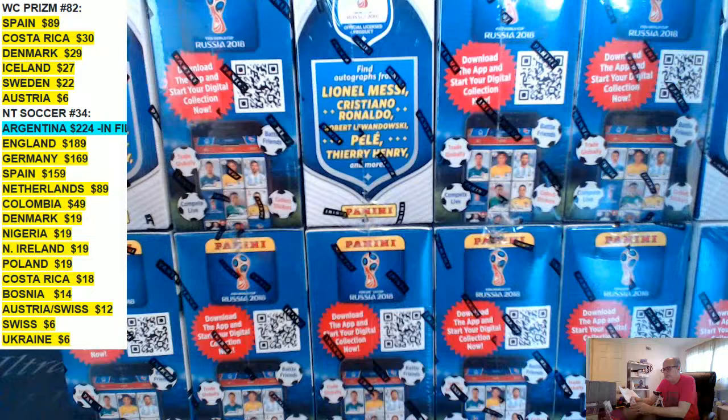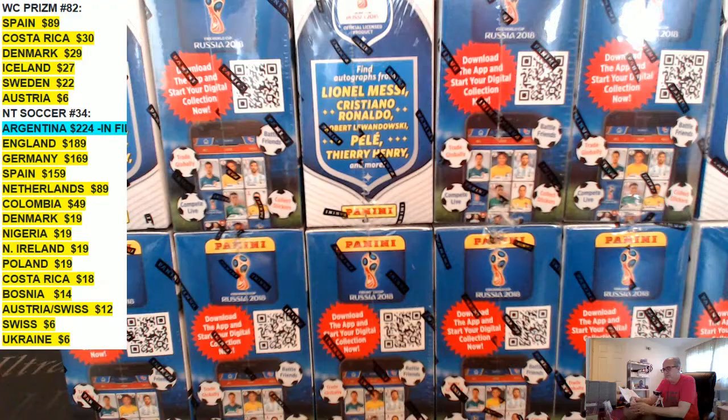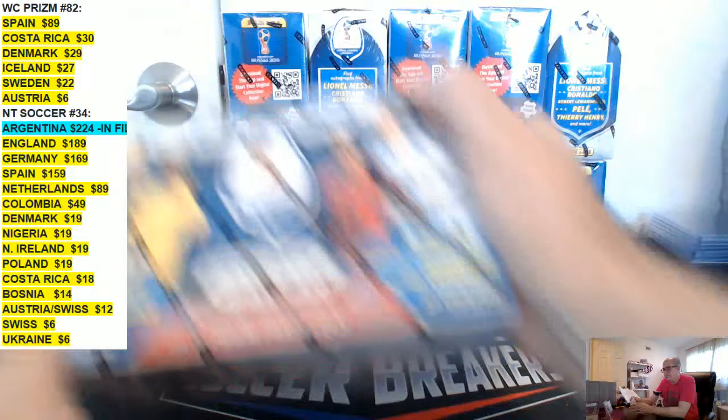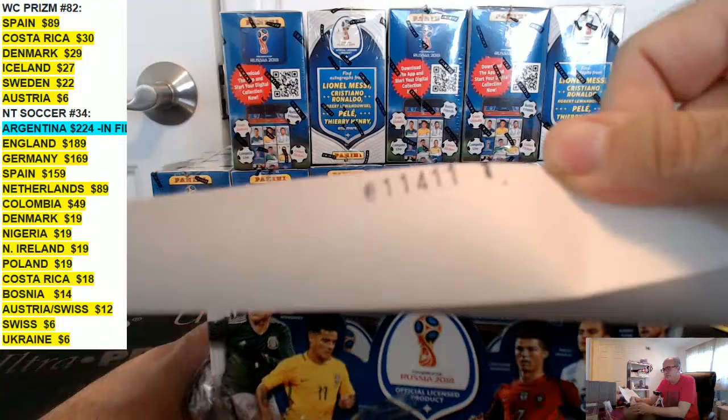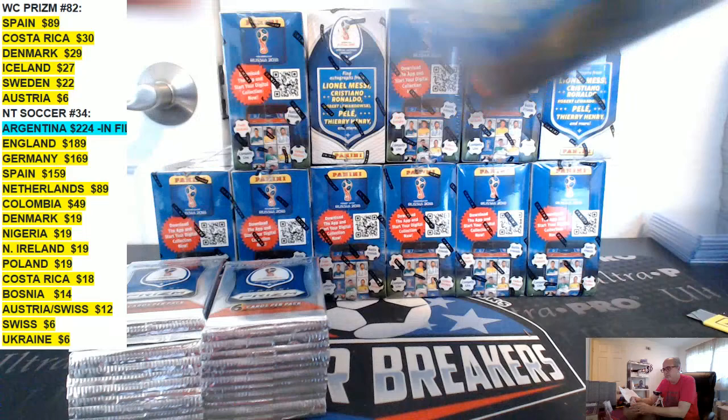Wow, a lot of upside down boxes in this. Usually they're all facing one way, not this time. Little information, please. 411. It's probably going to be a laser box.